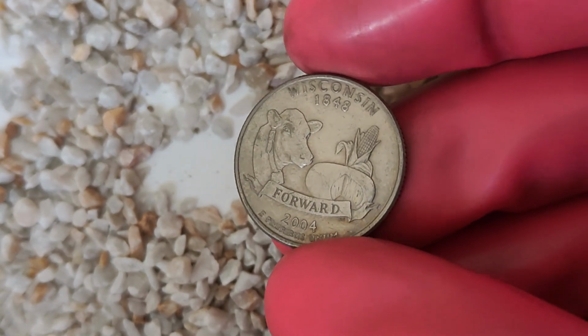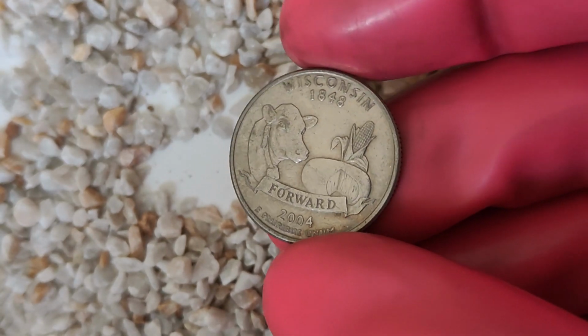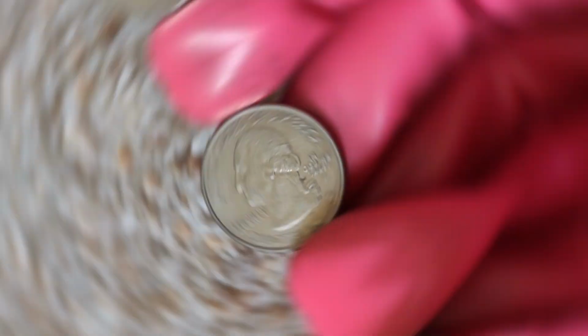Who knows? You could be the next lucky person to discover a $1 million treasure.